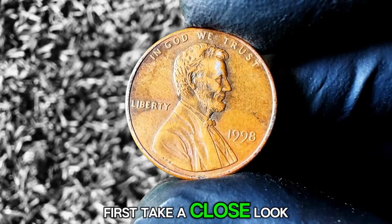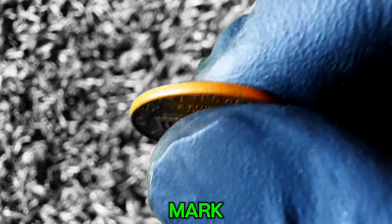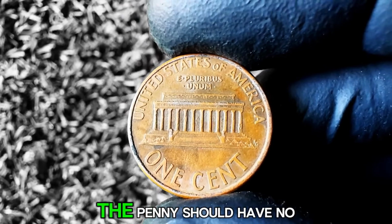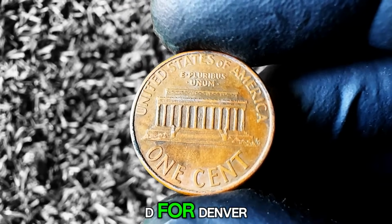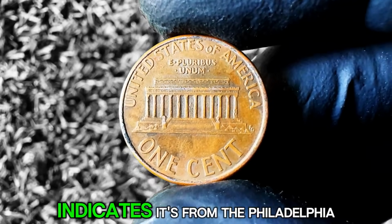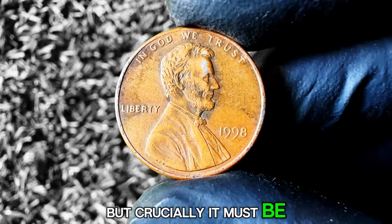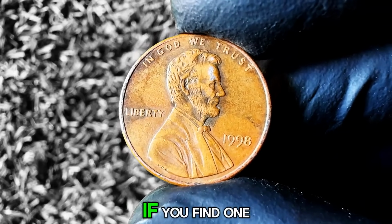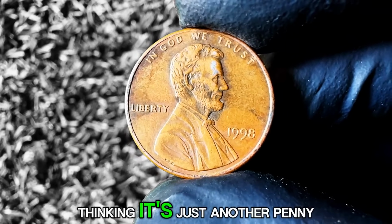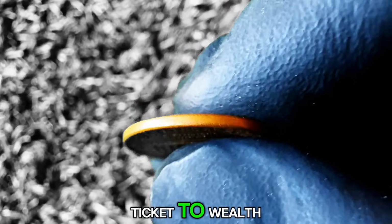First, take a close look at your coin. What you're looking for is the absence of a mint mark on the reverse side beneath the year 1998. The penny should have no D for Denver or S for San Francisco. The lack of any mint mark indicates it's from the Philadelphia Mint, but crucially, it must be a genuine mistake. If you find one, don't just toss it into your pocket or drawer thinking it's just another penny. This could be your golden ticket to wealth.